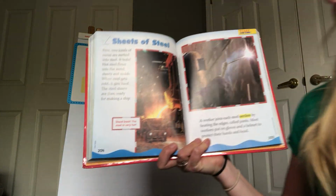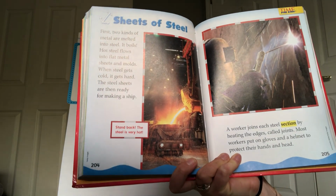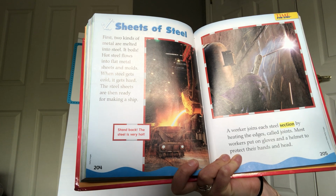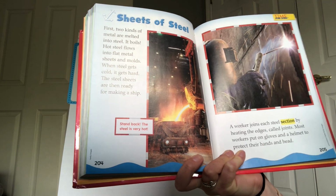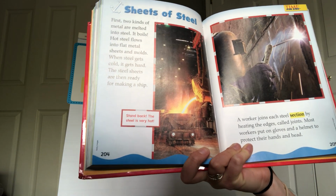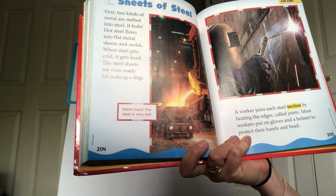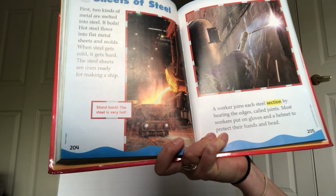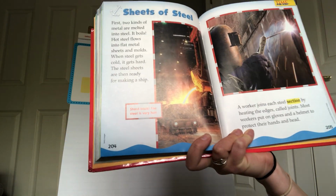Next heading says sheets of steel. First, two kinds of metal are melted into steel. It boils. Hot steel flows into flat metal sheets and molds. When steel gets cold, it gets hard. The steel sheets are then ready for making a ship. Stand back, the steel is very hot.